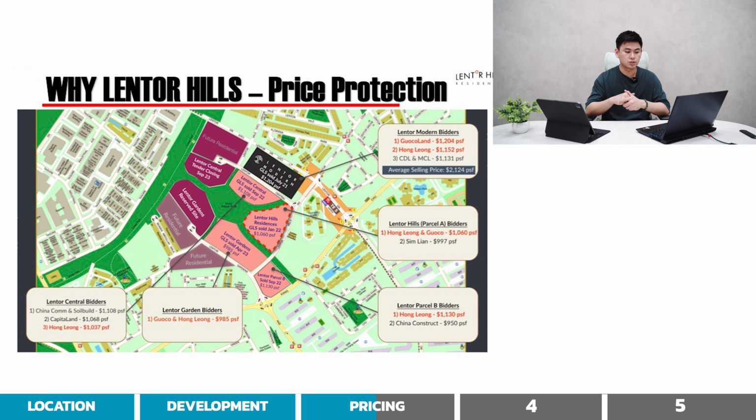Out of all the land parcels that were sold in this area, 4 out of 5 parcels of land were bought by developers that are related to Hong Leong Group. Lentor Modern was bought by Guocoland. Lentor Hills Parcel A was bought by Hong Leong and Guocoland. Lentor Hills Parcel B, Hong Leong. Lentor Gardens, Guocoland and Hong Leong. The only one that wasn't sold to Hong Leong Group was Lentor Central, whereby Hong Leong did put in a bid, but CapitaLand and SoilBuild actually outbid Hong Leong there. So this was the reason why this piece of land didn't go to Hong Leong. But other than this one, all the pieces of land are sold to subsidiaries or developers related to Hong Leong Group. Now this signifies a few crucial points for this area.